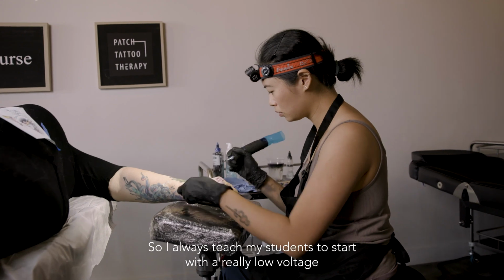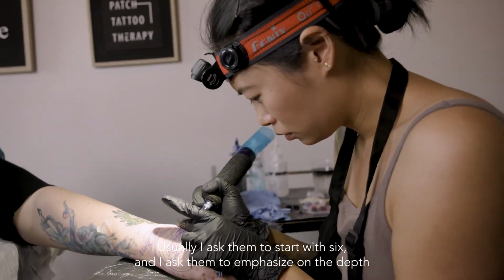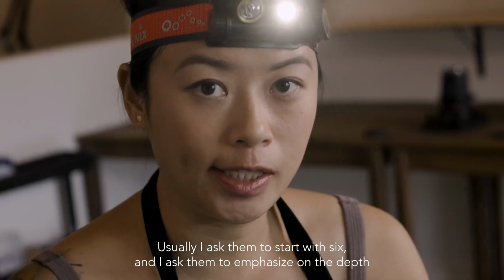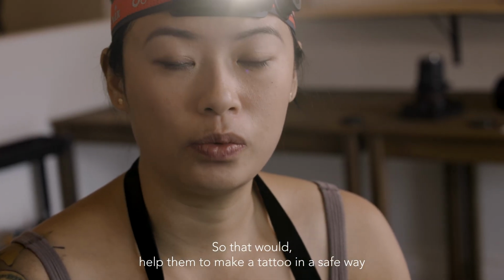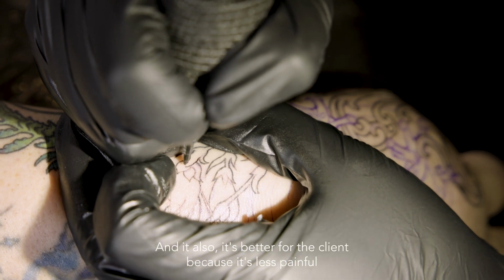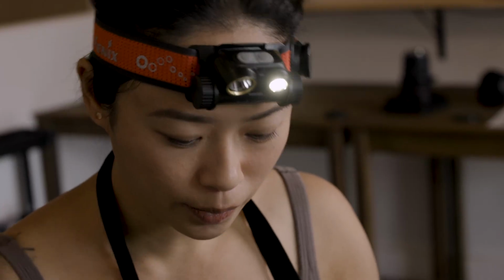So I always teach my students to start with a really low voltage. Usually I ask them to start with 6, and I ask them to emphasize the depth. So that would help them to make a tattoo in a safe way. And it also is better for the client because it's less painful.